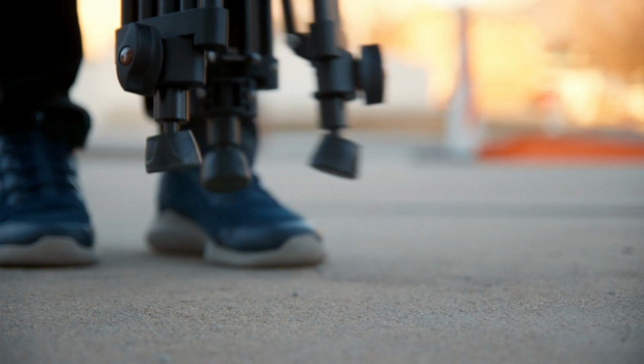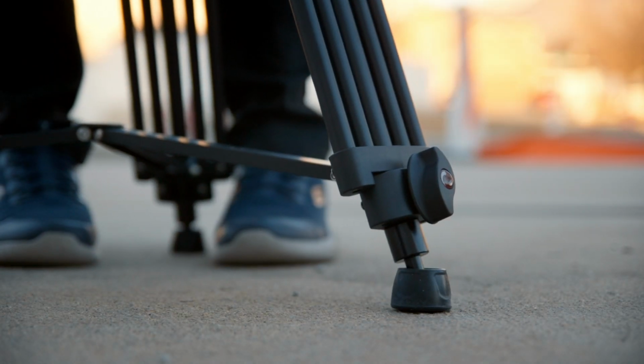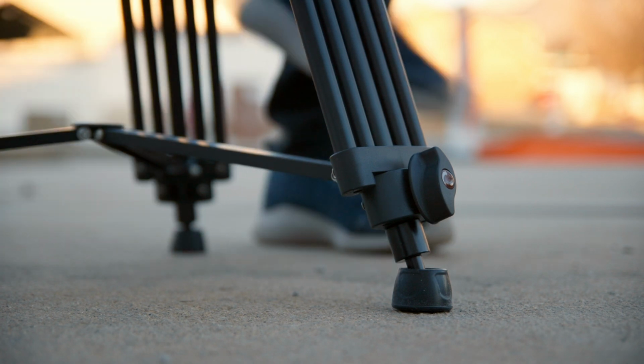Now, if you don't have a slider or a gimbal, then you can just use a tripod. In this case, since you can't move the camera, try moving yourself, the subject. As long as you have some sort of movement within the frame, whether it's the camera movement or the subject, it'll make your whole shot more dynamic. So if you can't move the camera, move the subject.